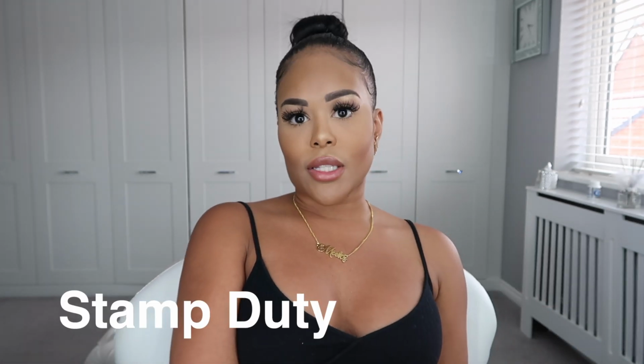Okay, so the costs that I've just gone through with you, those are the costs, minus deposits, that are paid either fully before completion or paid partly before completion. Now I'm going to go through the costs that you have to pay in full before you even get your keys. Okay, I'm going to start with stamp duty.